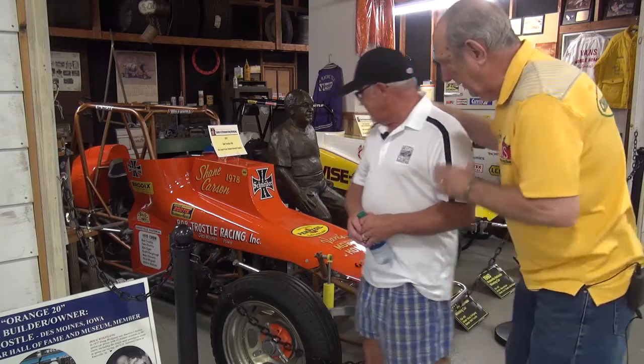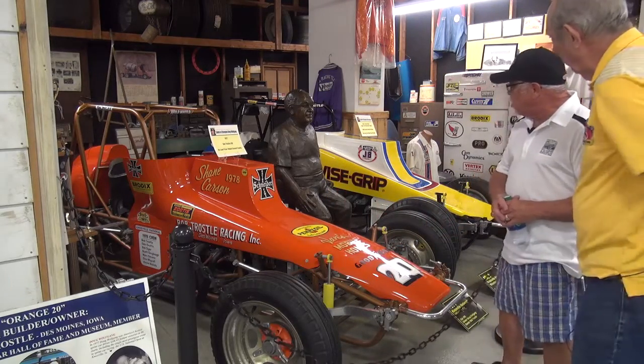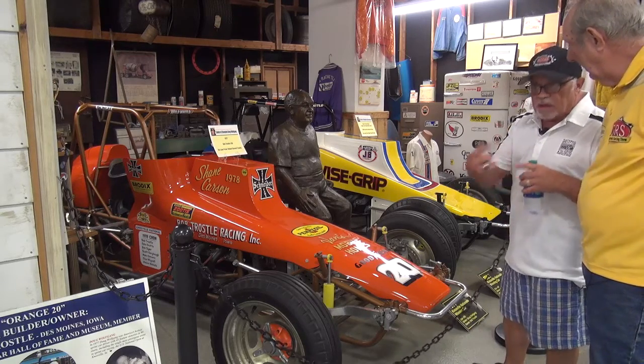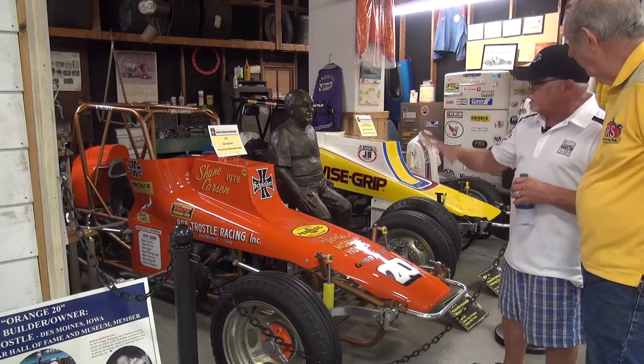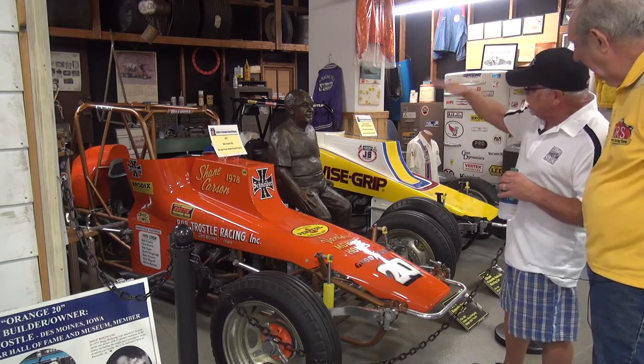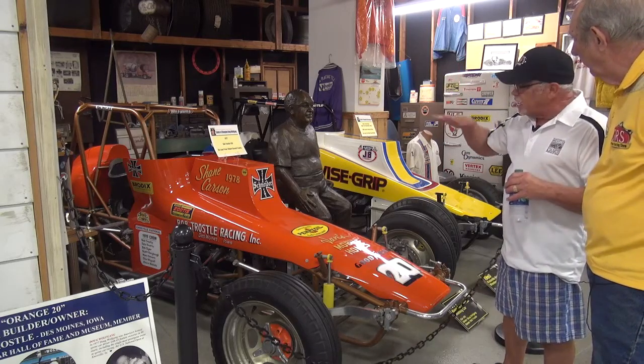I'll tell you what, let's you and I move over so they can see the Vice Grip car. Let's just go back over here and you can tell them about that, and hopefully they can see that. Yeah, the Vice Grip car was a car that we built in 1980, and that was the latest of the Trostle lightweight cars. So we built that car special. The roll cage is a little lower for me. Yeah, I can see that. I didn't stick out very far, so the roll cage was lower.